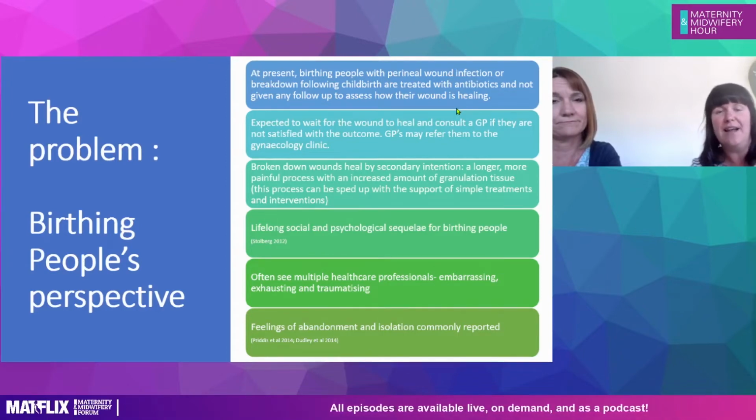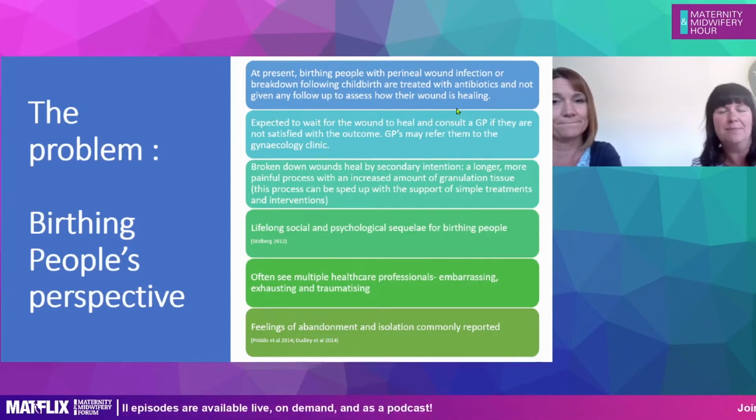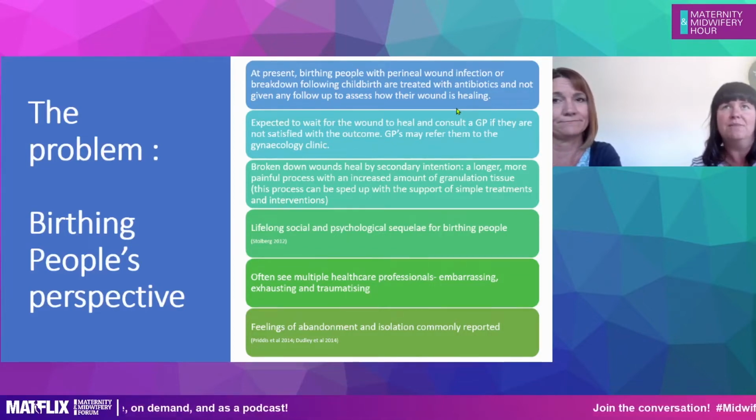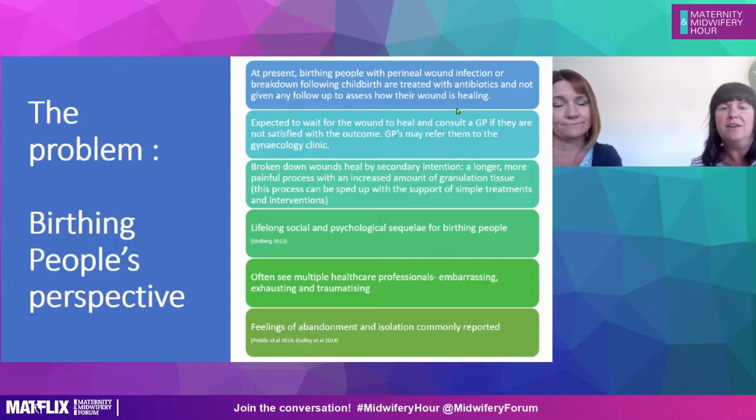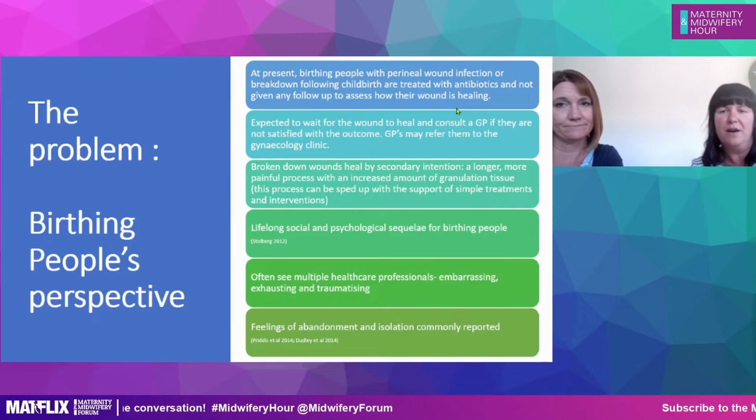So if we have a little look now, dig into the background of why is it so important? Why is it important to have these perinatal pelvic health services, and what's the impact? So as most of you will be aware, women's health issues tend to be marginalised. There doesn't seem to be as much research into women's health issues as there are to other aspects of health and social care. So that's particularly the case when we're talking about childbirth, injuries sustained during childbirth, perineal trauma, postnatally and during pregnancy.